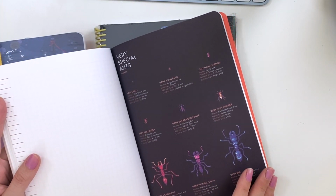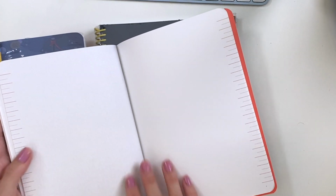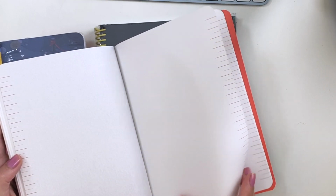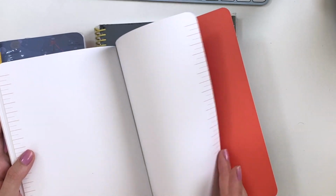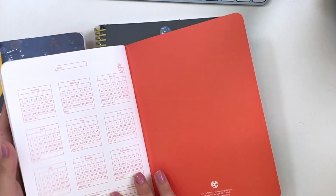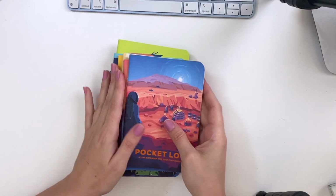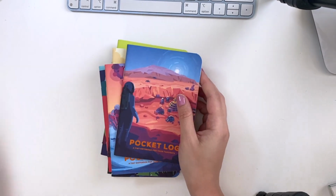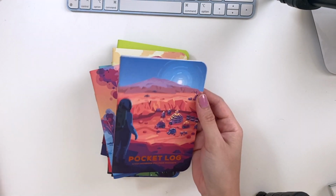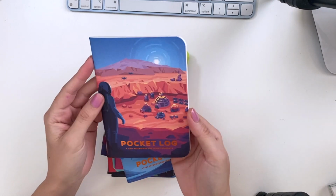And this is the final one. So pretty. Wow, and here we have a blank page, but with these lines. I'm not sure what they are for. But I'm absolutely in love with this. Oh wow, and there's a schedule at the back. I did not expect that. So these have the same kind of cover as the notebook, which is so wonderful. I've never seen anything like this. It has such a beautiful matte finish.